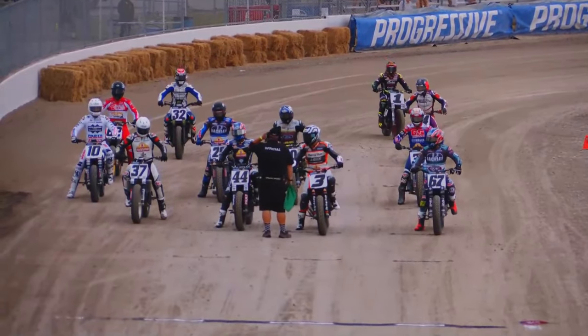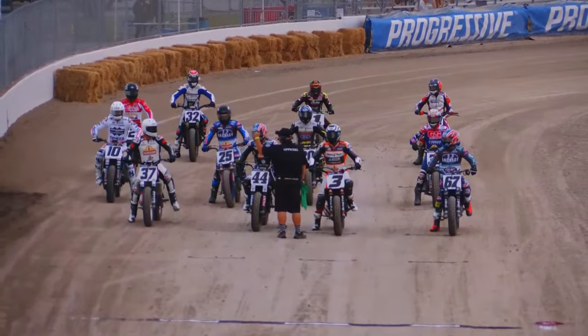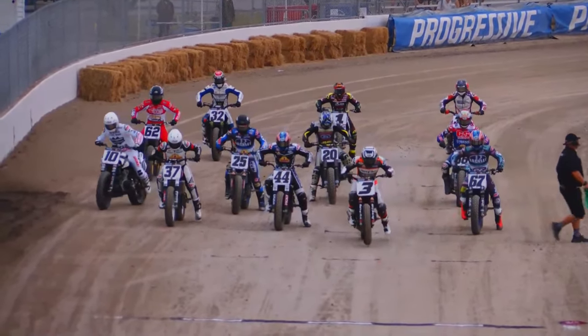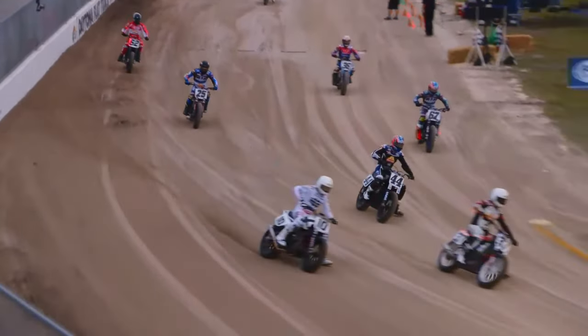So now look, Dallas and Jared are at the very back of the pack because they were told to come out here. They're going to get one chance to do a practice start right here during this second practice session. Evidently, Jared and Dallas might have forgot about that. And Briar with a little wheelie there.